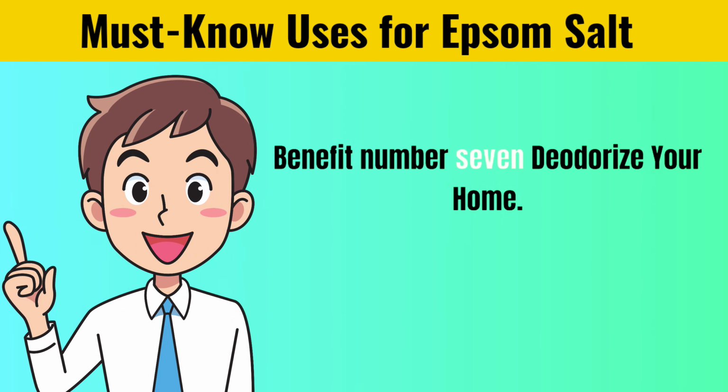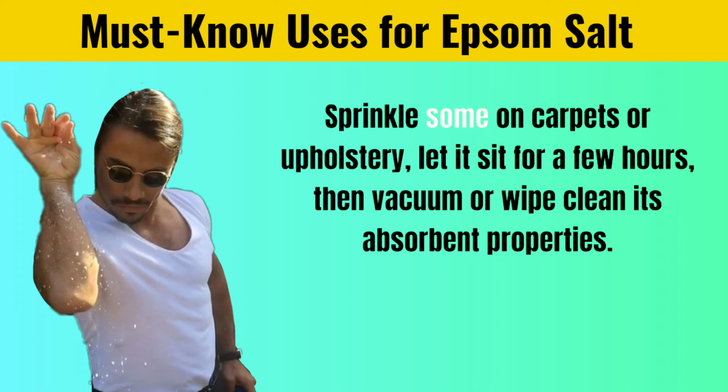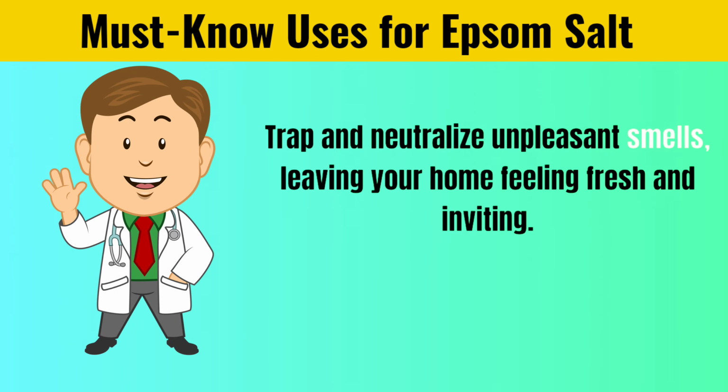Benefit number 7. Deodorize your home. From musty carpets to funky fridges, Epsom salt acts like a natural odor neutralizer. Sprinkle some on carpets or upholstery, let it sit for a few hours, then vacuum or wipe clean. Its absorbent properties trap and neutralize unpleasant smells, leaving your home feeling fresh and inviting.